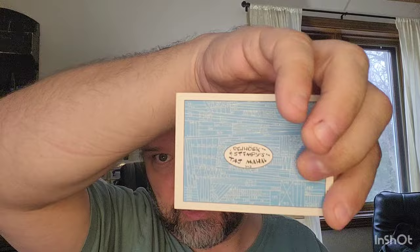Taj Mahal. I'm not sure what the Taj Mahal one is. But I got a few of these. Looks like it's a drawing on the back. I don't know, but I got some interesting stuff. Here's some of the Nickelodeon stickers. So I got some of those as well.